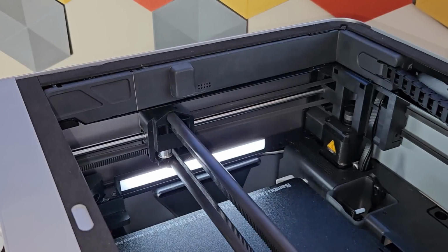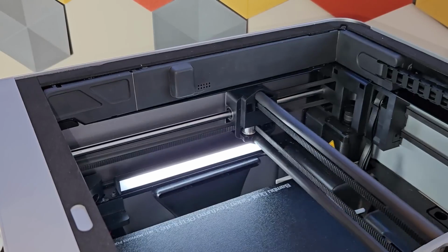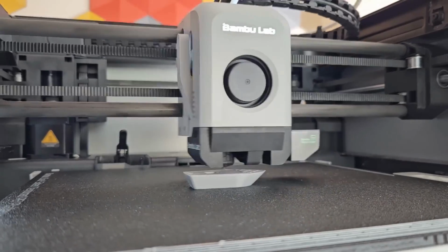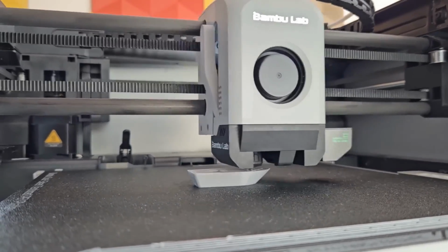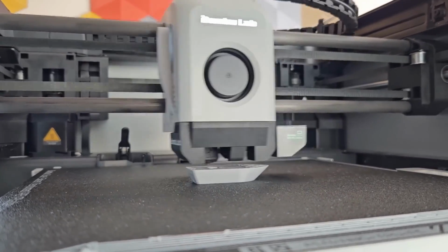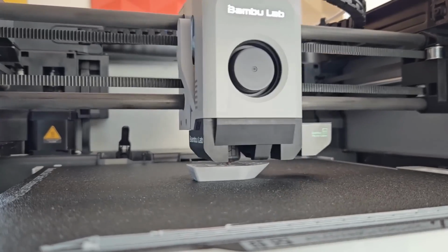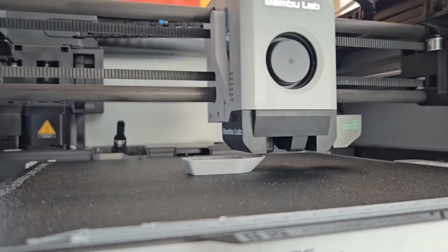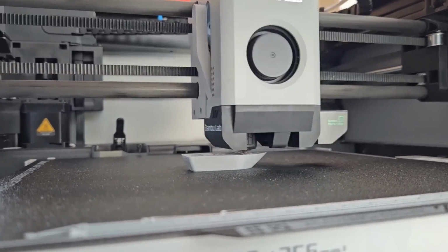The Y-axis movement of the X1 Carbon with a core XY system is provided by steel shafts, while the movement of the printing head also takes place on the carbon shafts. Thanks to this light and durable material, especially in sudden Y-axis movements, movement actually becomes easier and vibration effects are reduced. Another nice feature is that carbon rods do not require lubrication.